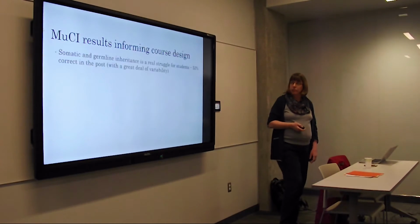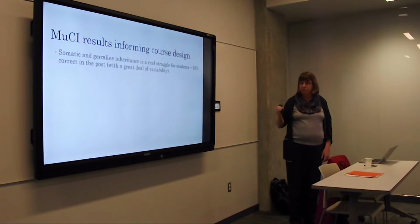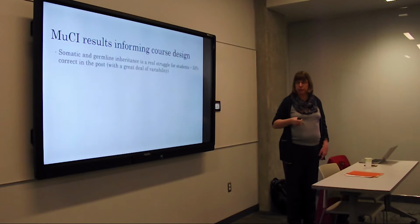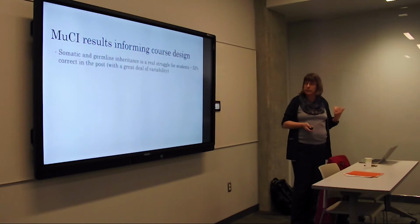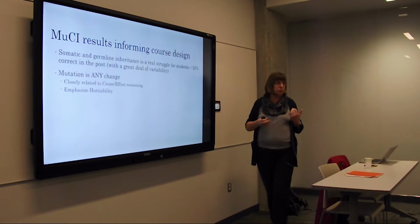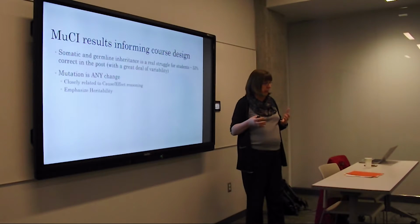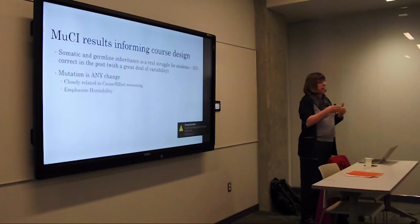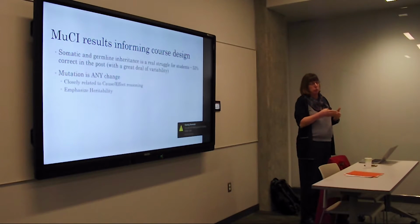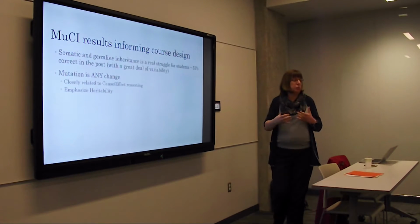Okay, and then results informally. So somatic and germline is a real struggle. Only 53% correct in post, with a great deal of variability from class to class. This idea of mutation as any change is closely related to this cause-effect reasoning, and it's also this idea of heritability. Mutations are often talked about in the context of evolution, so that heritability piece is tricky.